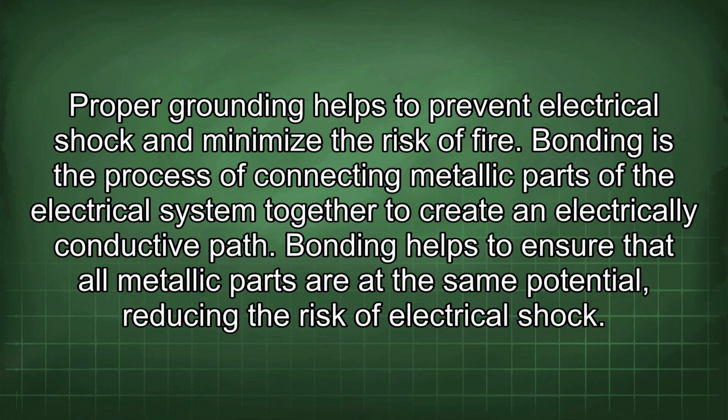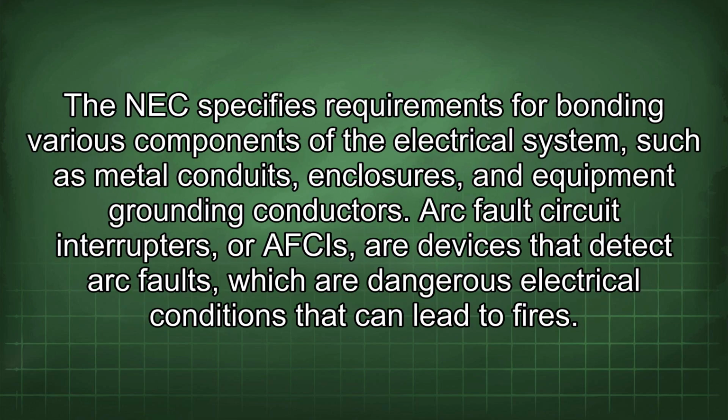Bonding is the process of connecting metallic parts of the electrical system together to create an electrically conductive path. Bonding helps to ensure that all metallic parts are at the same potential, reducing the risk of electrical shock. The NEC specifies requirements for bonding various components of the electrical system, such as metal conduits, enclosures, and equipment grounding conductors.